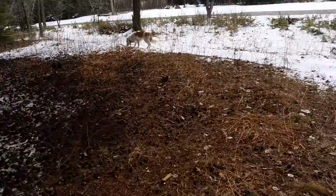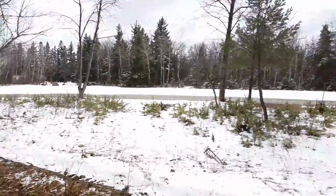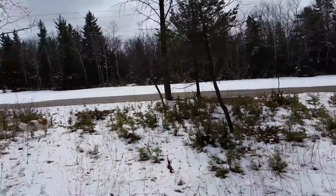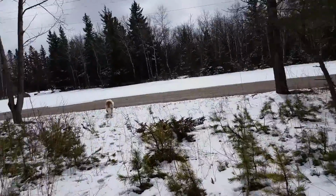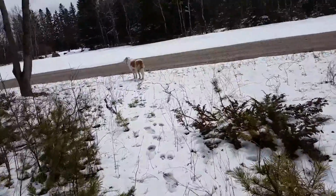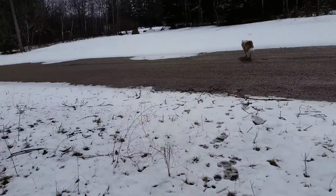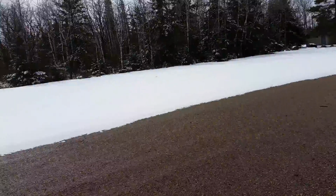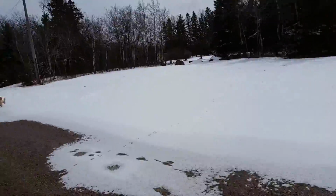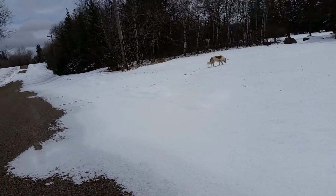I don't know if you can see water droplets and stuff on me, but conditions like this right now, it's above zero, probably about 3-4 degrees Celsius. All the snow is extremely wet, which is good if you need to melt snow to make water. However, the trade-off is everything you have, if you put it in the snow, is going to get saturated with moisture.